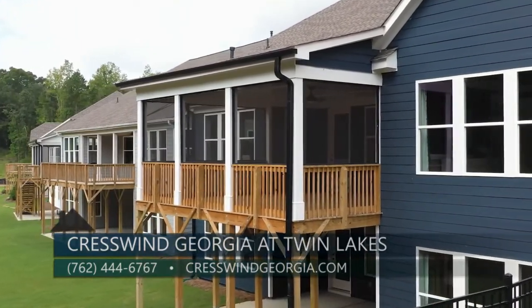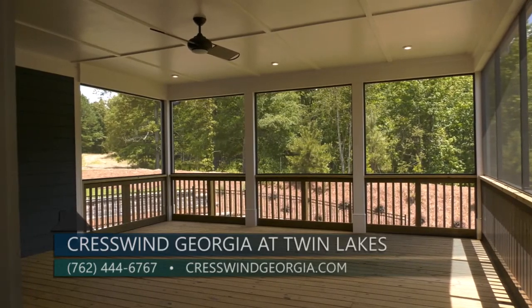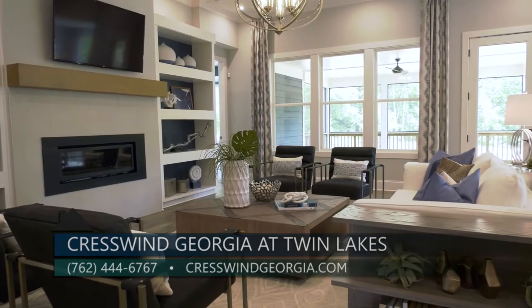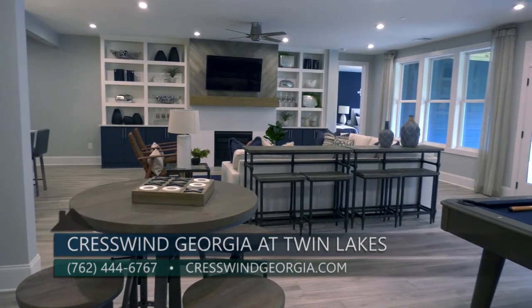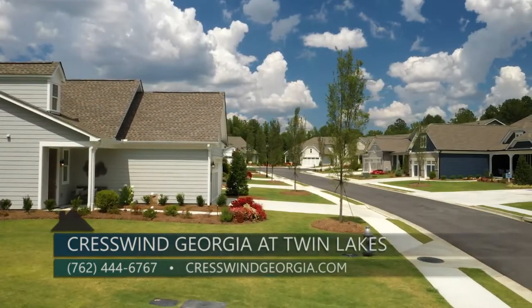We invite active adults to come see for themselves what Crestwood, Georgia at Twin Lakes has to offer. Our Welcome Center is open daily so you can preview the amenities and safely tour 15 designer decorated model homes, all designed specifically for active adults, or tour the models online at crestwoodgeorgia.com.